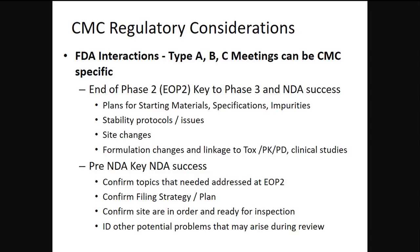You confirm your filing strategy, so a rolling strategy. There's different ways, if you have these breakthrough or fast track statuses, to get documentation to the FDA sooner rather than later. And all that can be vetted at the pre-NDA.